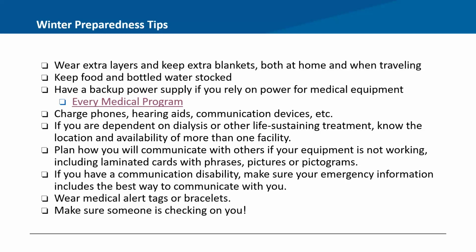And then if you have a communication disability, just make sure that you plan how you're going to communicate with others if your equipment stops working. If you don't have your equipment, make sure that you have some extra laminated cards. Make sure you have that information available too if you are in a situation where you need some emergency help, especially like traveling.